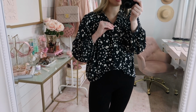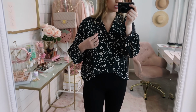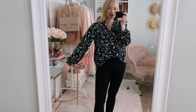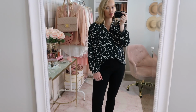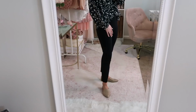And then the buttons are functional, great for breastfeeding, but it doesn't come down too low either, which I feel really comfortable in at work just because I have to bend over a lot, so I can't have low cut shirts at work. It has a flowy bubble sleeve. I would even wear this casually with jeans, a little more dressed down for dinner, that type of thing. These are those Spanx pants, and then the same shoes as well.